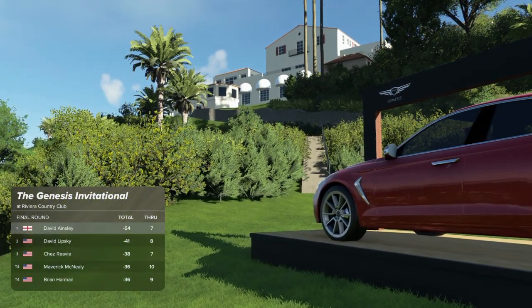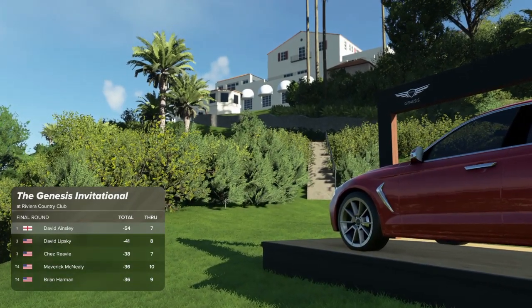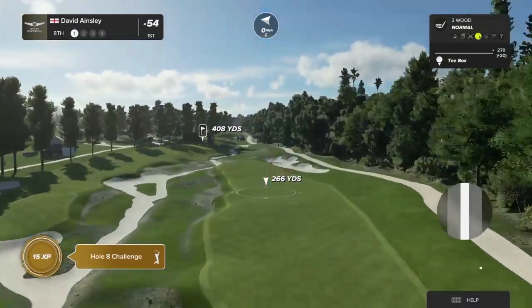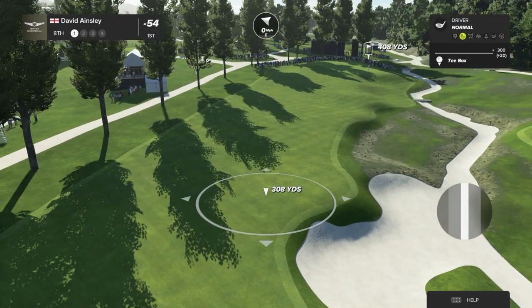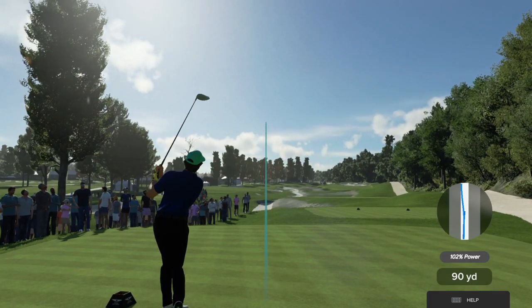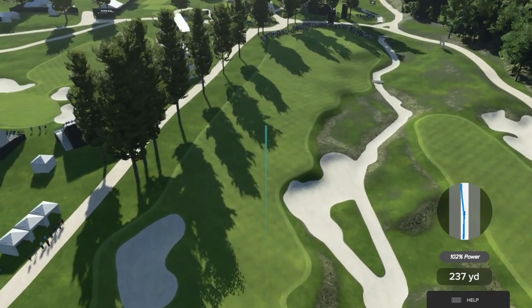Oh, and they increase their lead. This is impressive, Luke, but can they hold up this play? And after a birdie at the last, they take the honor on the hole. Oh, that should find the fairway.